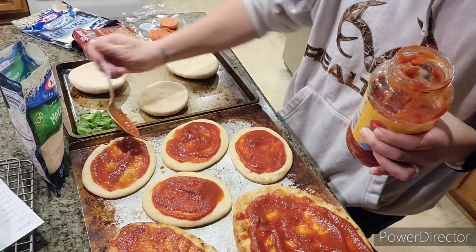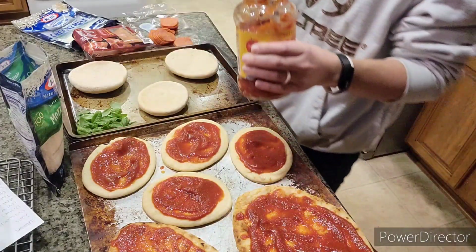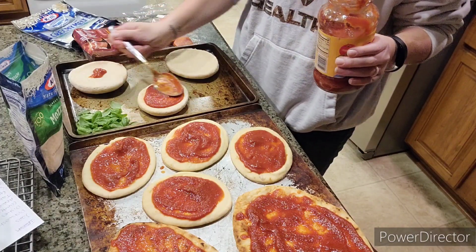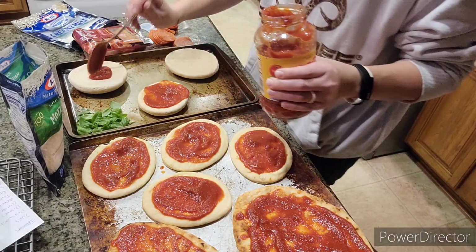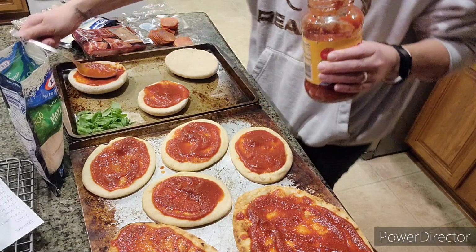So again, use what you have, use what you like. You can make your own with your family or buy pre-made. No judgment, whatever works. So this is what we're doing. Hopefully these turn out well. I'm not even sure what these will be like. Will they shrink or are they going to stay that thick? I don't really care for thick crust like that, but we'll find out together.